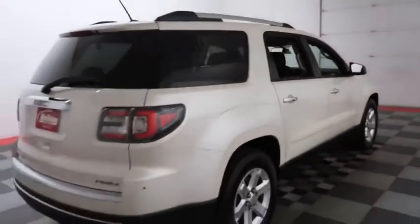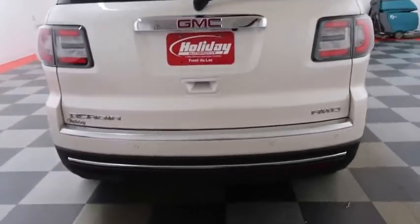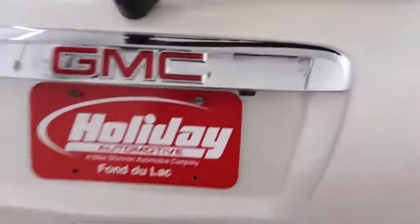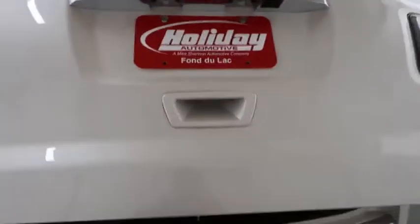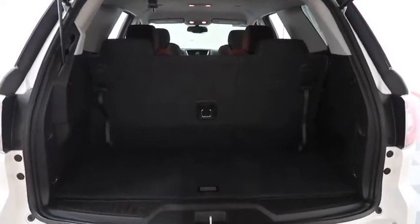We'll take a quick look down the passenger side. There are backup sensors here on the bumper. You've also got a backup camera here. There is a power liftgate, so it's as easy as the push of one button to get that trunk open and closed. As you can see, it's very clean inside.